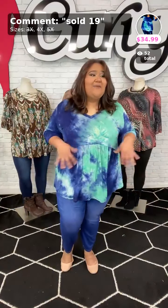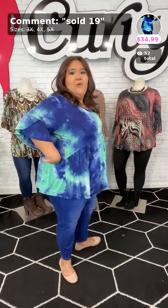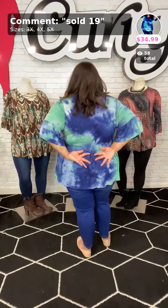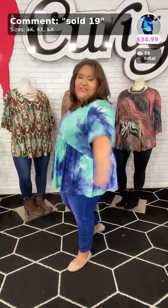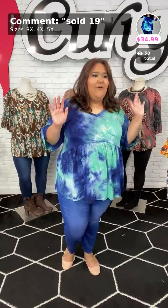I didn't even notice. It's called Ocean Vibes. It's sold in the number 19-34-99. Ocean Vibes, Modest Phoenix, butter soft material, and it is that baby doll cut that goes down and right above your butt, so it flatters everything. Gorgeous. Sold number 19 for this one.